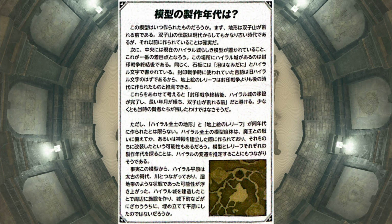When you put all this together, you can deduce that it was after the end of the Seal War, when the relocation of Hyrule Castle was complete, and many years had passed before the Twin Peaks split. It seems that it was not left behind by the wise men of the time. However, it is not certain that the topography of Hyrule and the relief of the ground painting were created in the same era. It is possible that the model of the whole of Hyrule was created in preparation for the battle against the Demon King, or when the temple was built, and that it was later remodeled. Investigating the production era of the model and the relief may also lead to estimating the transition of Hyrule.